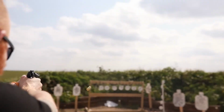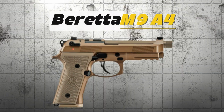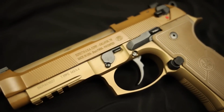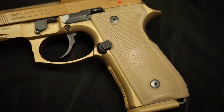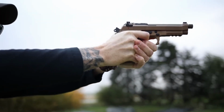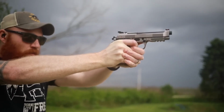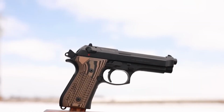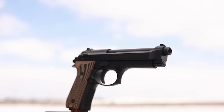At number 4, the story takes us to Italy, and a pistol that most Americans immediately recognize by reputation. The Beretta M9A4. If you thought Beretta was only a relic of older military contracts, think again. The modern A4 variant is not nostalgia. It's evolution. Special operators who value a proven lineage chose the M9A4 because it takes a classic design and updates it where it counts. Operator feedback, suppressor compatibility, and sighting options that align with contemporary optics.